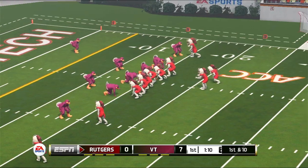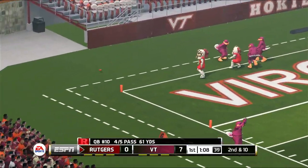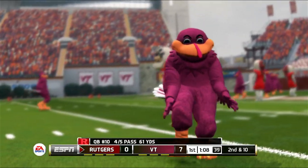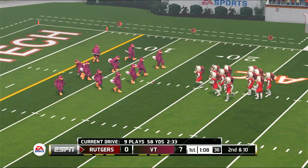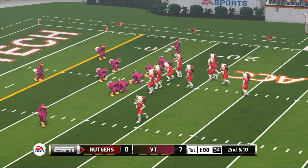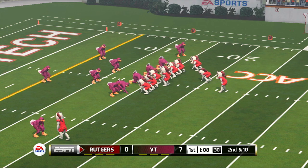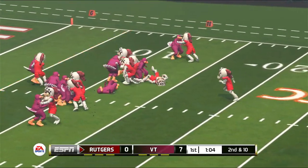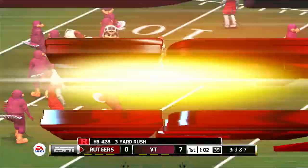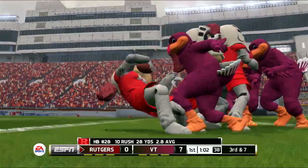Red two! Go! And he throws it away. 10th play of the drive. Right around the 12-yard line. That's good for 93 yards.